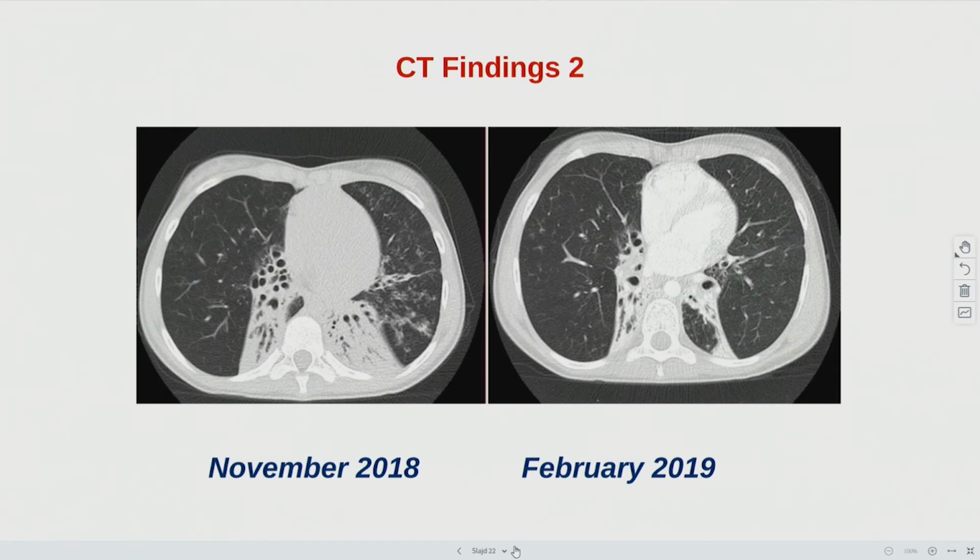The next slide will show you the next CT findings also. In this slide, I would like to show you how she improved the mobility and expansibility of the thorax. And also you can see empty bronchiectasis and empty parts of the lungs.